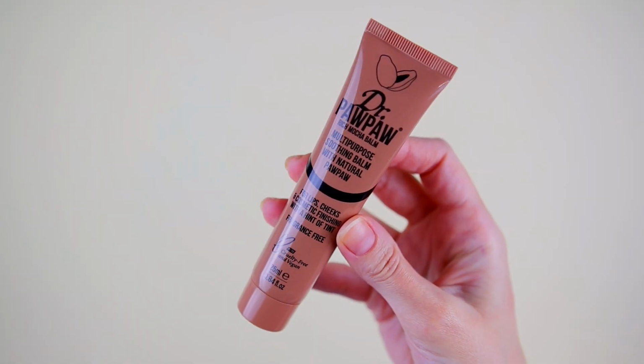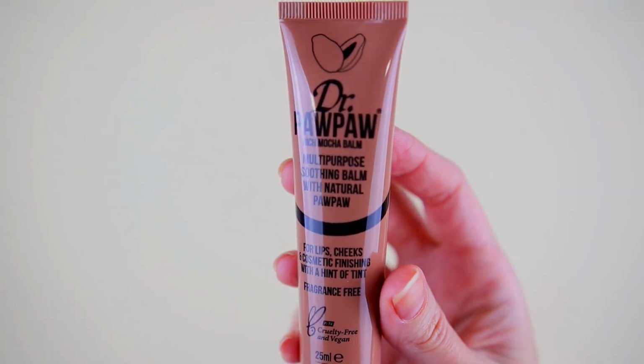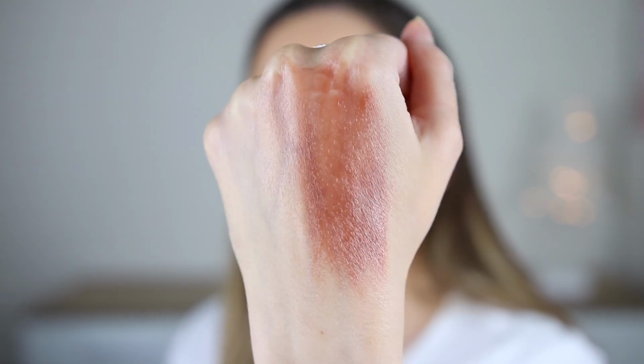And door number 2. I'm gonna say mascara. Okay, it's not. This one is the Dr. Pow Pow Rich Mocha Balm. This one is a multi-purpose soothing balm with natural Pow Pow. You can use this on the lips and also on the cheeks. It is fragrance-free, cruelty-free and vegan. This is the full size and I have also tried some other colors of this product.